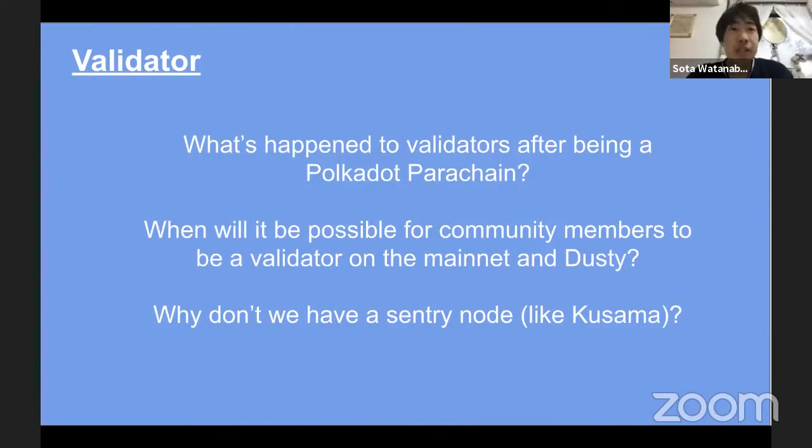And my second question is, when will it be possible for community members to be a validator on the mainnet and Dusty network? And what is the difference between Dusty network and the mainnet?